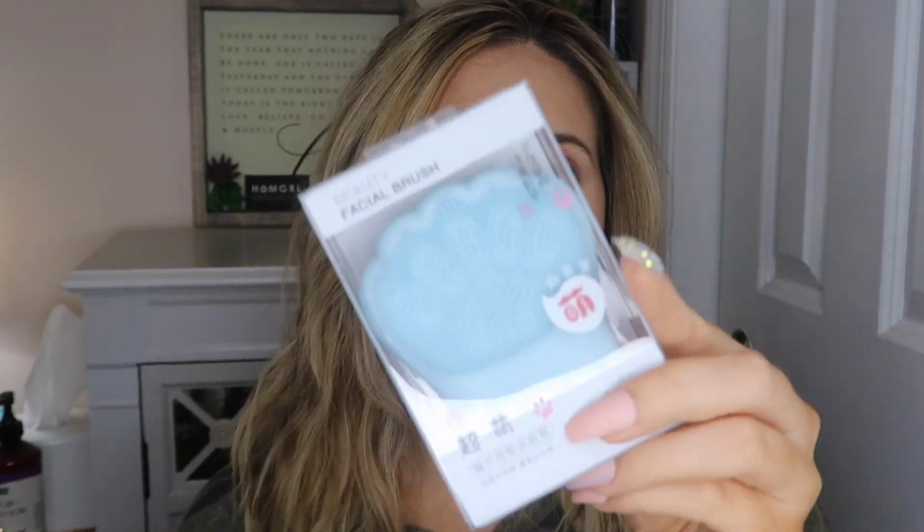Like, I don't know why. I really just like using my hands when I wash my face. I'm excited to go ahead and try this out. So apply a small amount of cleansing foam to the brush, then use circular motions to gently rub in the product, and then wash off your face. The silicone brush is made from silicone, which is beneficial in preventing bacteria buildup and is easy to clean. So I'm actually excited to test this out. I think the paw print is just so darn cute.